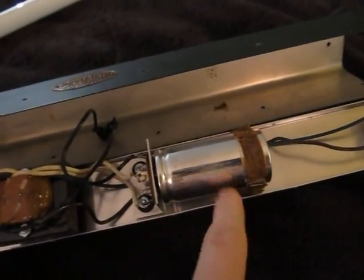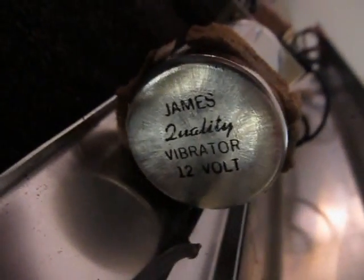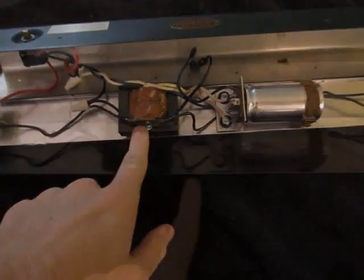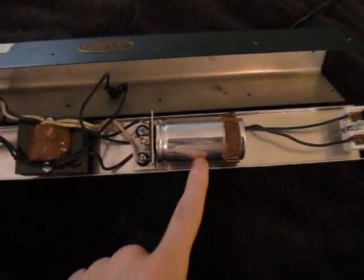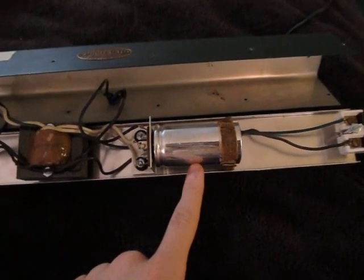It looks like a capacitor, but it's not. Now, hold your chuckles when you read the printing on there. It says James Quality Vibrator, 12 volt. This whole setup uses what is generally known as a vibrator power supply. That is indeed a magnetic ballast. This device is called a vibrator, and it's actually an electromechanical device. What it does, in essence, is convert the 12 volts DC into AC.